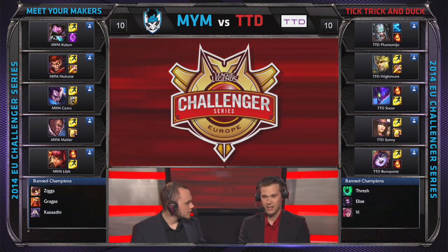But early game, Tryndamere definitely has the possibility of going all in for early crits. Charge up your Fury Bar or your Rage, and he's going to be able to just go for those level 1 all-ins that we love to see so much from Tryndamere's. And you just sort of rely on crits. If I get a bunch of crits, I'm going to win the lane. If I don't, then I lose.